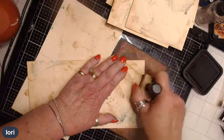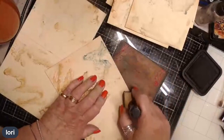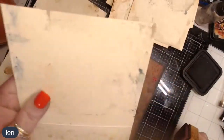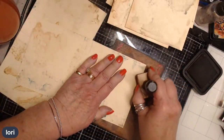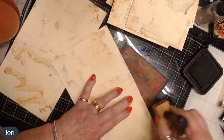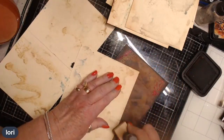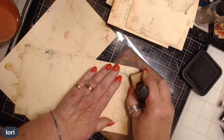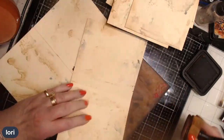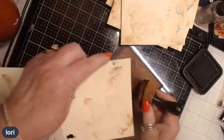I straightened up the other day, so I put a lot of my stamps away because I had a big old mess. Big old mess. My hands are a mess. Okay, coming down the home stretch.